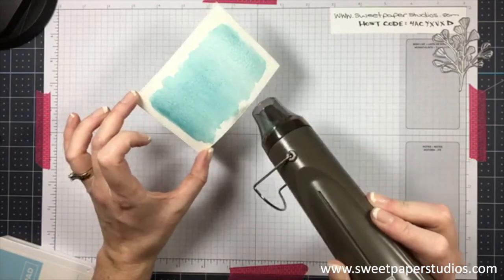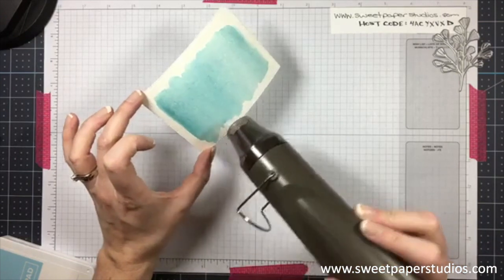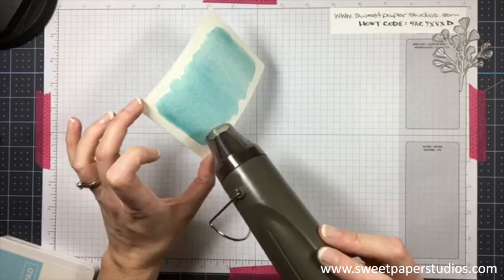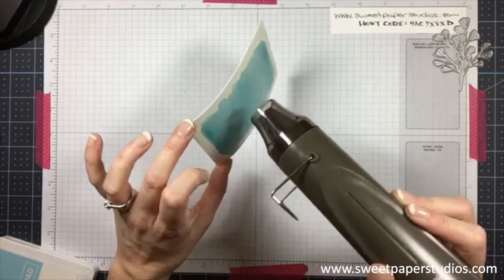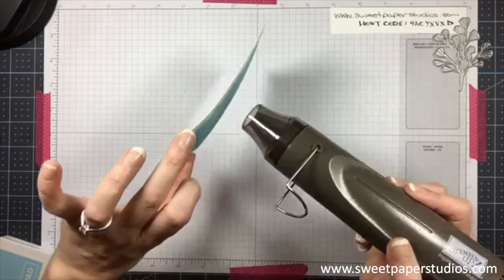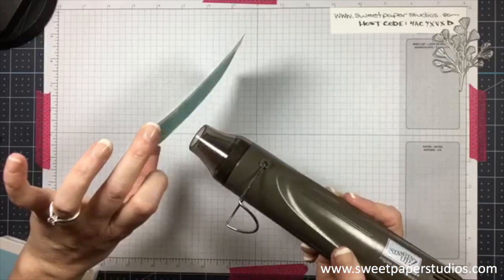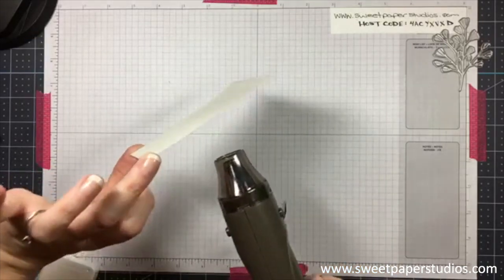So usually I like to let it dry for a couple minutes on its own, and then bring in the heat tool. But in this case, because I want to be mindful of timing, I'm just going to use the heat tool. And I find if you keep your heat in the center for a little bit, you'll notice that the curve starts coming back and straightens it out. Do you guys notice that? Just like that.